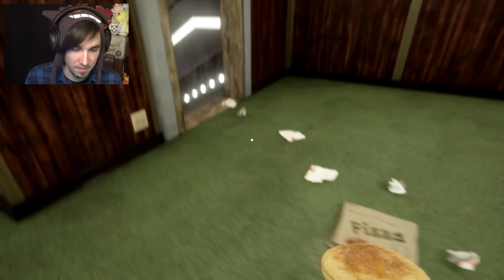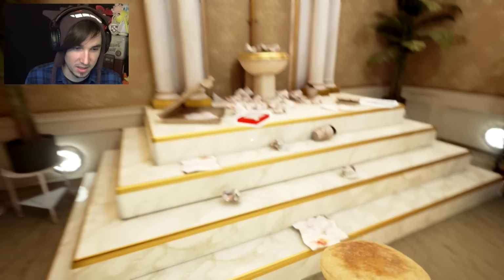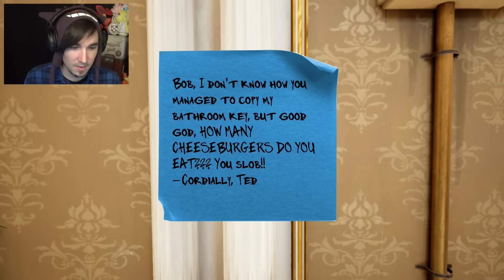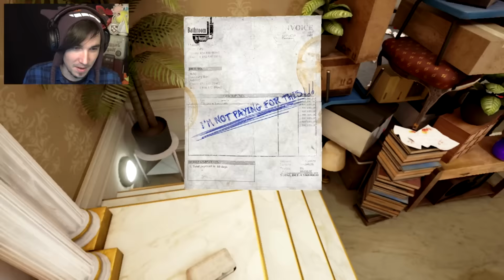Oh my god. It is a golden toilet. A Sketcher 3000? Oh my gosh, what is this? Oh, look at this! Holy crap, this is where Bob and... So this is obviously Bob's, obviously Ted's. Okay, Bob, I don't know how you managed to copy my bathroom key. But good god, how many achievements do you have, you slob? Oh my god, this is awesome. Oh, we got a thing.